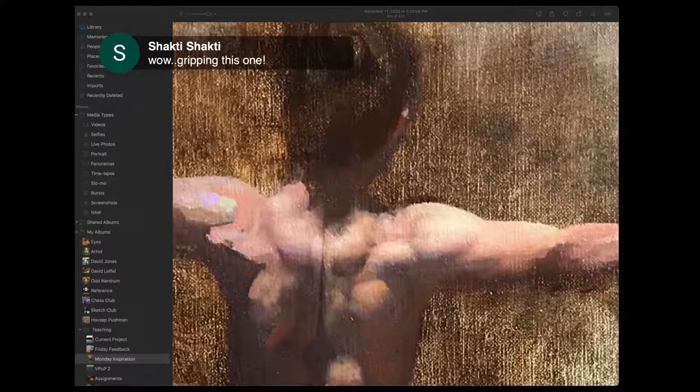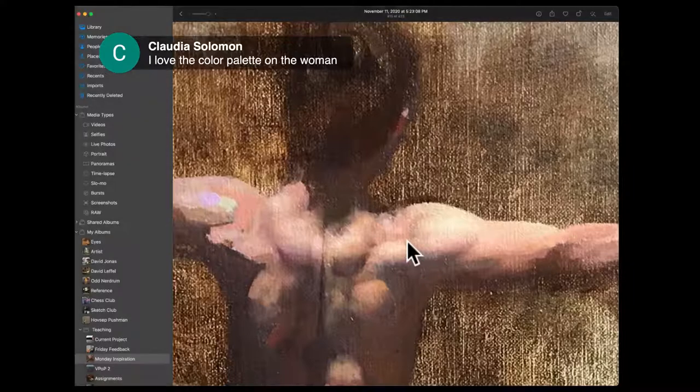Gripping. Do you notice how it's just forms? It's just forms. Love the color palette. What does that feel like right there?